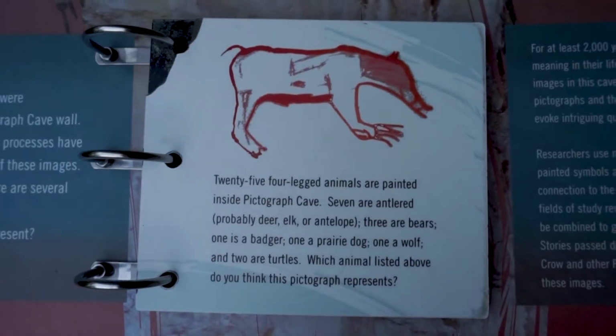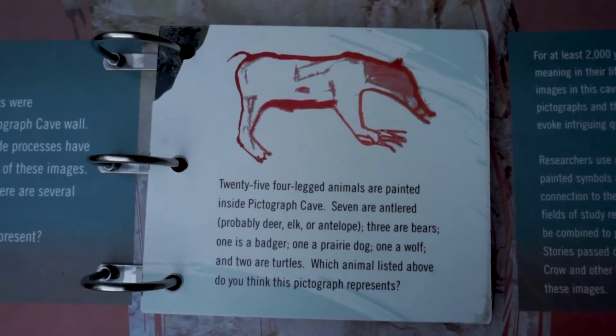So we've made our first stop at a pictograph cave. There's actually three here in the state park, but these are kind of hard to find. But just know that at one point they found over 106 of them just in this cave alone. If we find some, we'll put them on here.